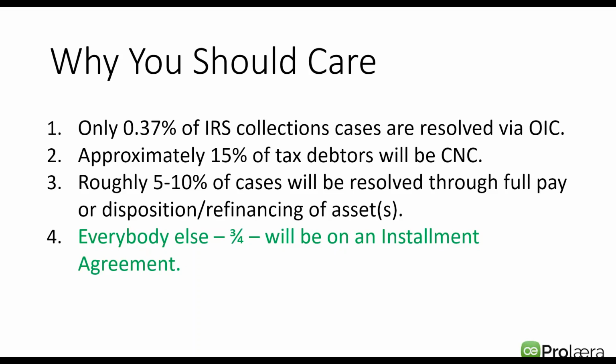In fiscal year 2015, 0.37% of all IRS collections cases that were closed out were resolved through an offer in compromise. Less than 0.5%. Okay, approximately 15% of tax debtors will be in currently not collectible status. There are about 2 million Americans in CNC right now.